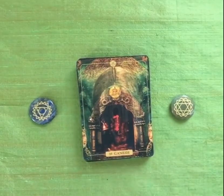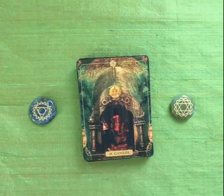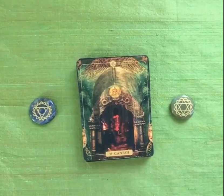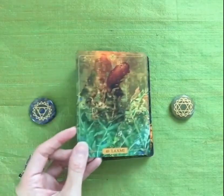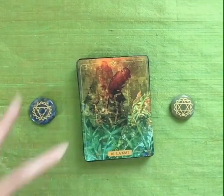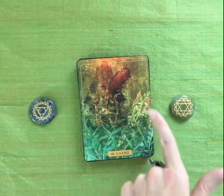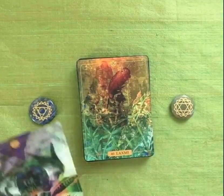This is a very powerful card as well, the image of Ganesha in the temple. We have some bells here. You really feel like you've entered a sacred space. We see the statue here. It feels like a feather over here. I believe this is an image of an owl. Again, so much to see in every card.